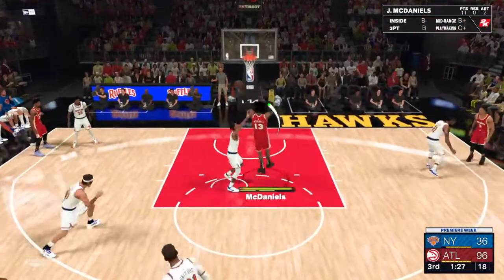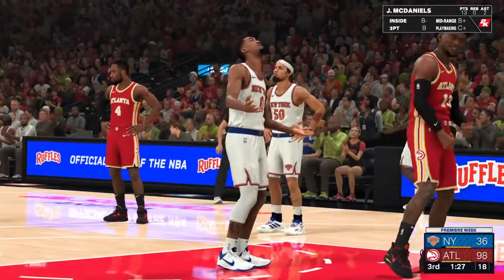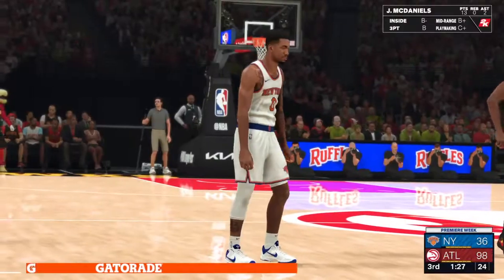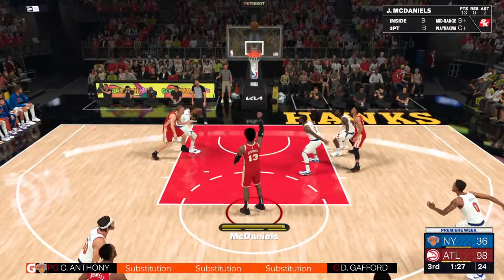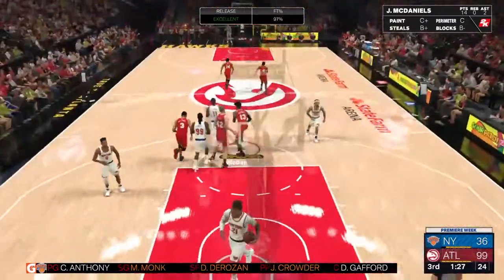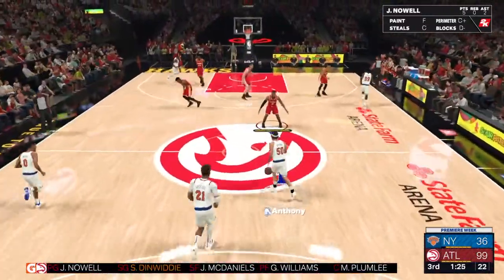And Mason Plumlee doesn't turn many heads with his play, but he's a workhorse on the floor. Grant, he's a fantastic rebounder, always has been. Underrated facilitator at the center spot, and he can fit into any team. Harris is checked in for Dinwiddie. And a switch here also for New York. Crowder's checked in.